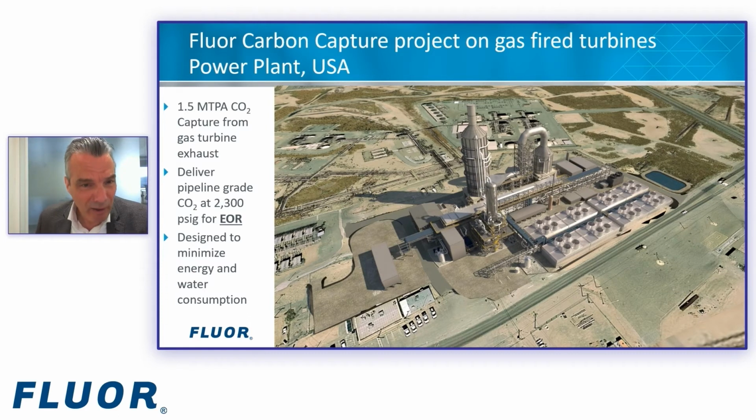When we come to a large carbon capture plant, this rendering from a FEED project that we recently completed gives a great view of the magnitude and complexity these plants have. This is a 1.5 million ton per annum carbon capture plant on gas-fired turbines of a power plant in India. The CO2 will then be used for enhanced oil recovery in a nearby oil field owned by the same customer.